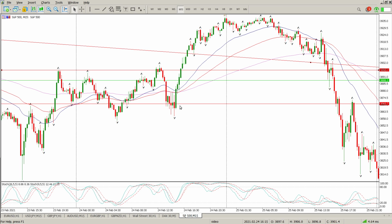Okay, so structure like that. Ideally what I'm looking for is a pin bar like that. I'm looking for an engulfing bar, which is pretty much that's an engulfing bar there, or I'm looking for an inside bar, and there's an inside bar there. So those are the three patterns I'm looking for, and preferably two of them.